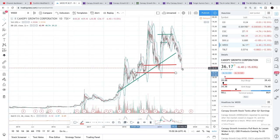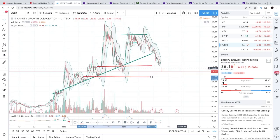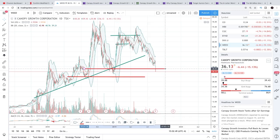But right now we're going to be looking at these Canopy Growth charts, and as you can see, I have two red lines here that I have previously drawn in the past, so we're going to extend them now to today's date. This line right here at around $38.50 was previously acting as a support, so I'm going to extend that all the way here. And then we have another line right here at around $32, which I think anything in between these two lines I would consider a strong buy.